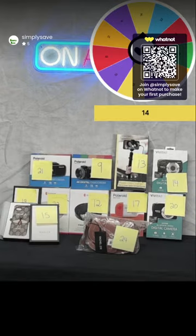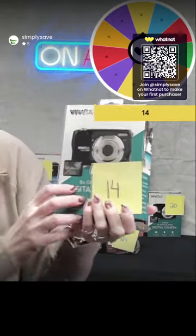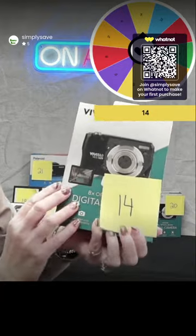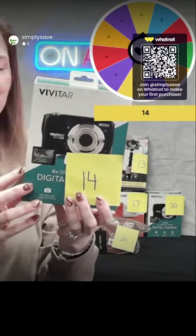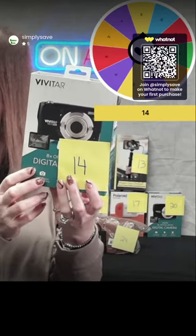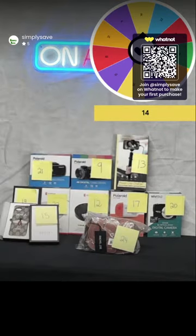Number 14. Camera. You got the Vivitar camera. Whoa. Sorry. $89.99, guys, right now at Target. Vivitar. $89.99. It's the Vivitar VES529 digital camera. Wow. TJ's desperate in the chat. Congratulations. I mean, what a deal. For $19? That's a steal for a $90 camera. Yeah, that's sick.